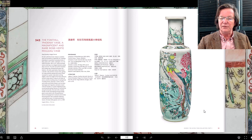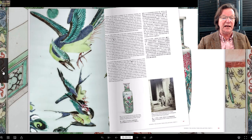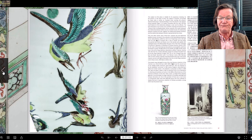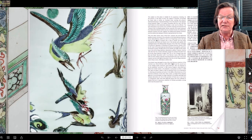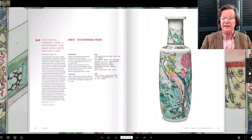The family, the Morrisons, were avid collectors. And there's a good write-up in here about the family, with some pictures of the original collector from whom it came, and some very interesting background information. Fonthill today is open to the public. You can actually rent part of the place if you want to hold a wedding there or something. The estate's still in the family, but they had to monetize it eventually because it's so big. I think it's 9,000 acres.